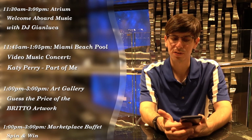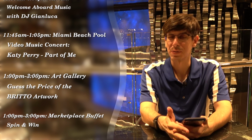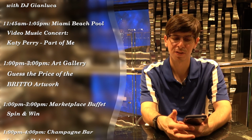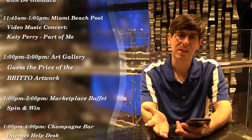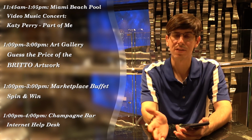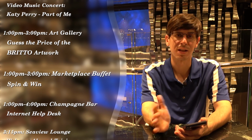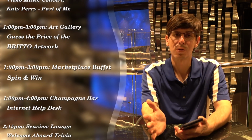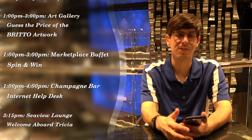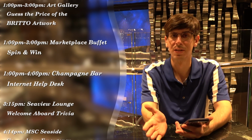So following the muster drill, of course, I went up to the top deck for sail away. Supposed to be at 5 o'clock, didn't happen until about 6 o'clock, a little bit later than that. And the first thing I noticed was there's very little sea views on this ship. It's called the Seaside. There's a lot of connection to the sea. You see it everywhere you look. There's a lot of outside areas to walk, a lot of areas to even eat. That's the big thing I noticed, is there's tons of outside eating on this ship compared to anything I've ever seen before on a cruise ship.